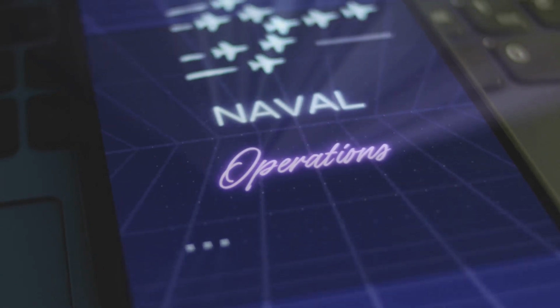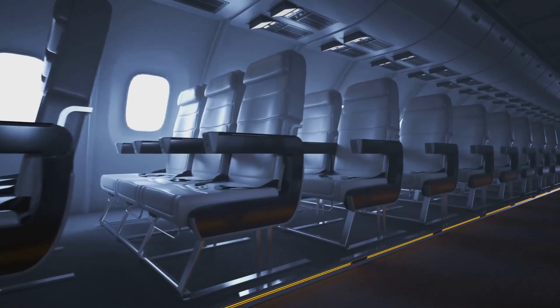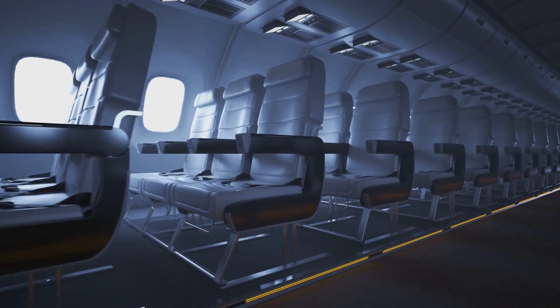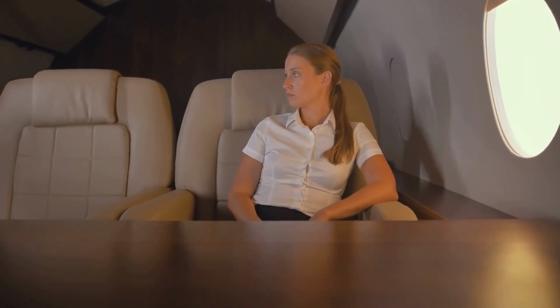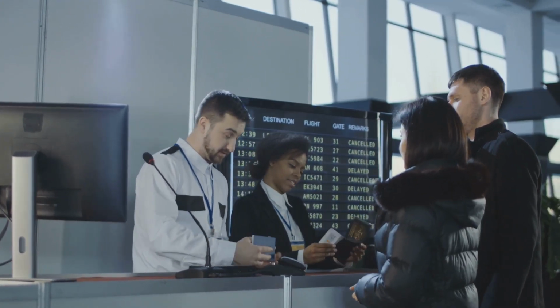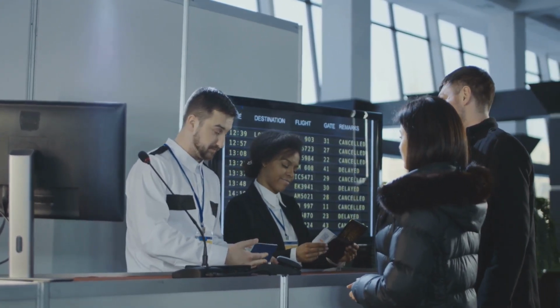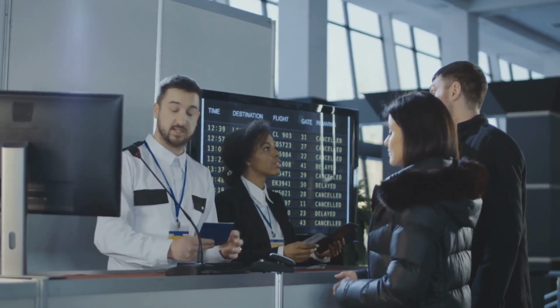No more obsessively refreshing your browser or worrying you'll miss a flash sale. Google Flights does the heavy lifting for you, sending timely updates straight to your inbox. This is especially important for business class tickets, where prices can fluctuate dramatically and drop without warning. A price alert can be the difference between paying full fare and snagging a luxury seat at a fraction of the cost. Airlines often release a limited number of discounted seats at random times. With alerts, you'll be among the first to know, giving you a real advantage to book before those deals disappear.